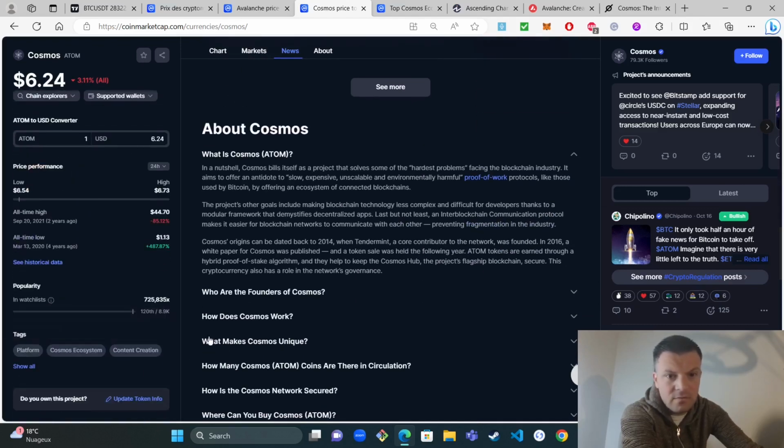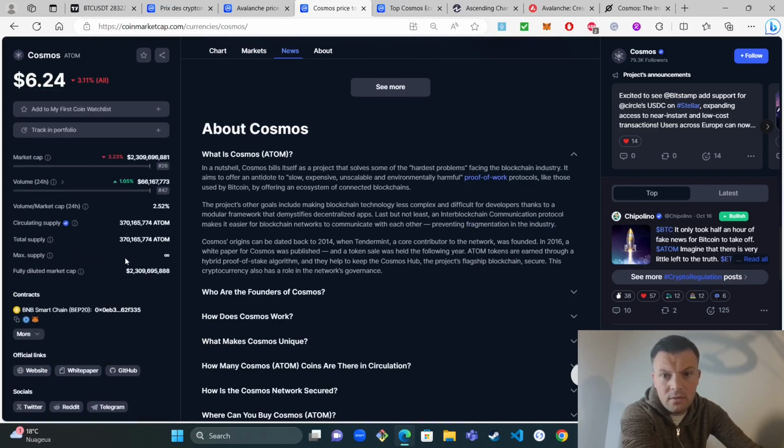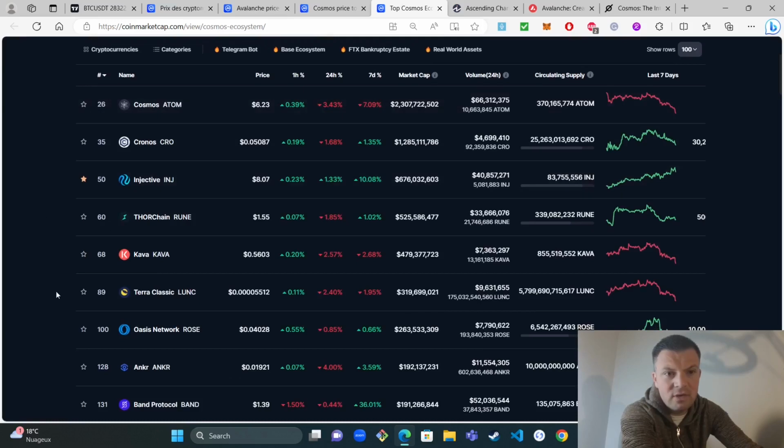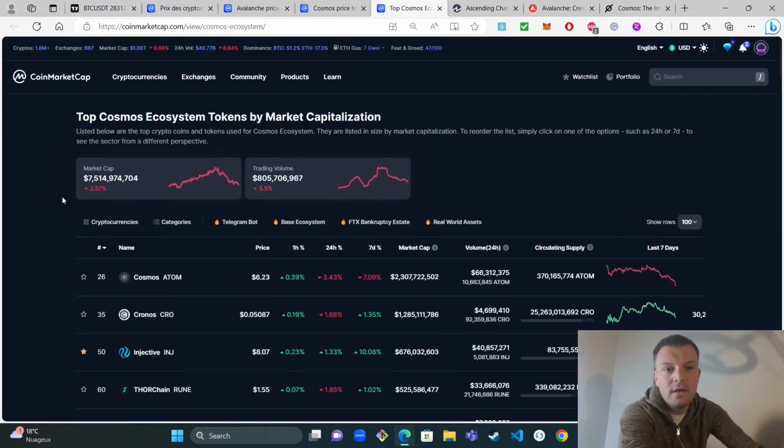Let me just find it here. Okay, there we go. So it has its own ecosystem. It's relatively new. It's a really sound project. You can read about the project yourselves. And I believe, especially because of the ecosystem, it might be worth looking at its ecosystem as well, not just dollar cost averaging into Cosmos, but diving into its ecosystem there, because I believe that Cosmos and its ecosystem will do very well in the next bull run.